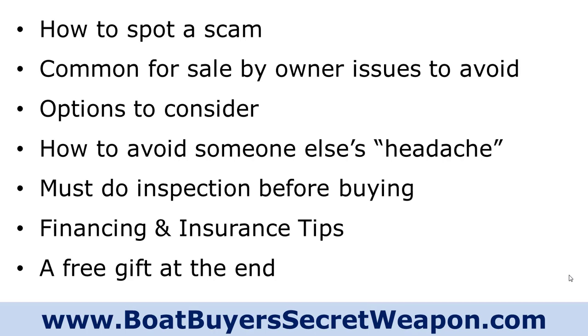Common for sale by owner issues to avoid. There's a lot of for sale by owner boats in the Florida market, and we're going to show you some things to look out for, options to consider in the Florida market, how to avoid someone else's headache, which is a big one. When you're buying a used boat, you don't want someone else's headache, and there are some easy things that you can do to help avoid that. Must do inspections before buying. We'll touch a little bit on financing and insurance tips.